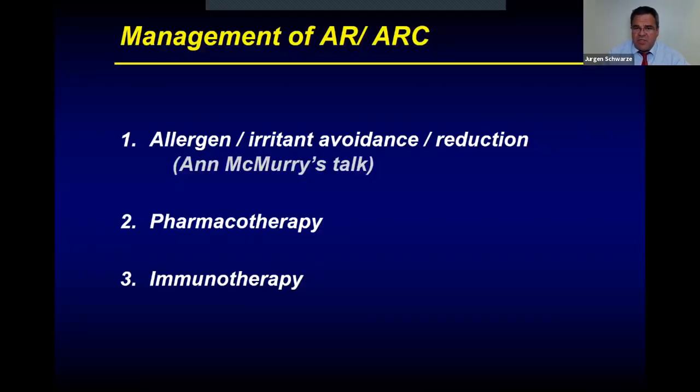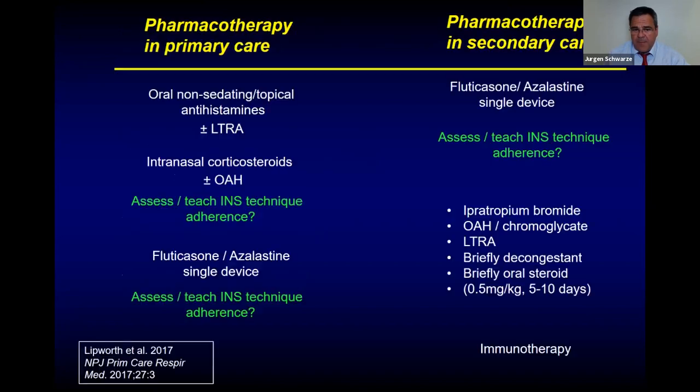So how do you manage allergic rhinitis or rhinoconjunctivitis? Allergen reduction and irritant avoidance is important, and Ann McMurray will talk to this. I will focus on pharmacotherapy and immunotherapy. So the first level of treatment would be a non-sedating oral antihistamine or a topical antihistamine, something that people will often buy over the counter. And for many people, this will enable them to control their allergic rhinitis.